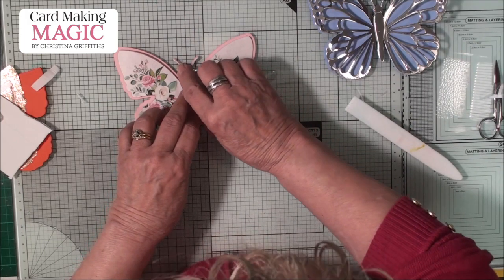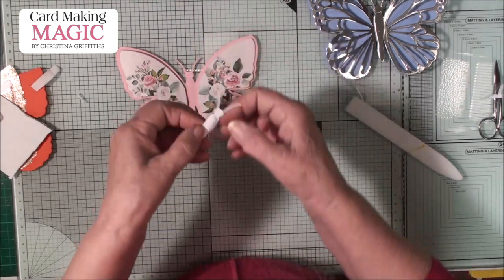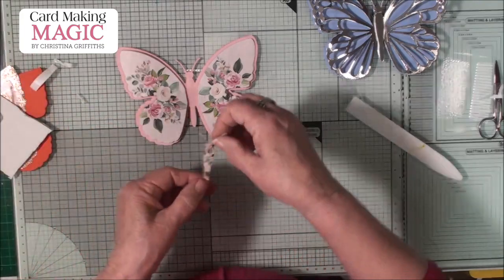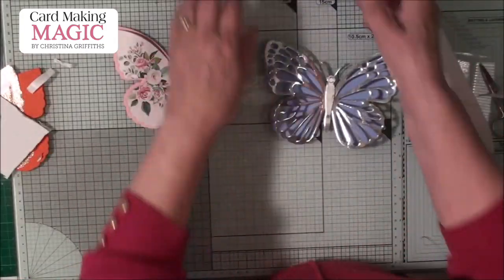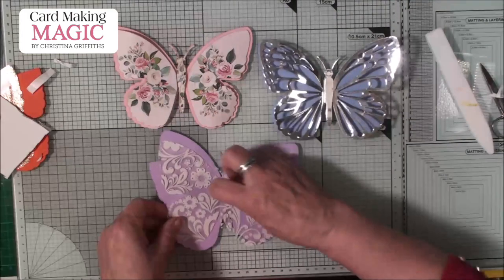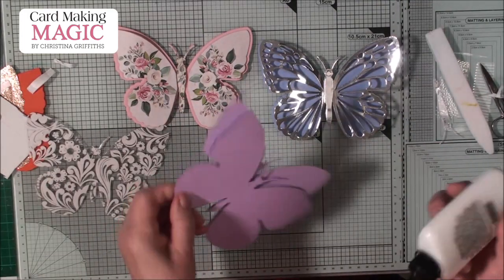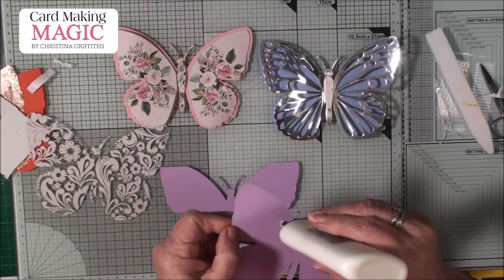And again, marry up the antenna so that it all fits in place. And it does help when you take the backing paper off. Wings on this one are raised a little bit. Now, it's not quite as easy to bend the wings on the acetate, but we'll still add this piece to the base.